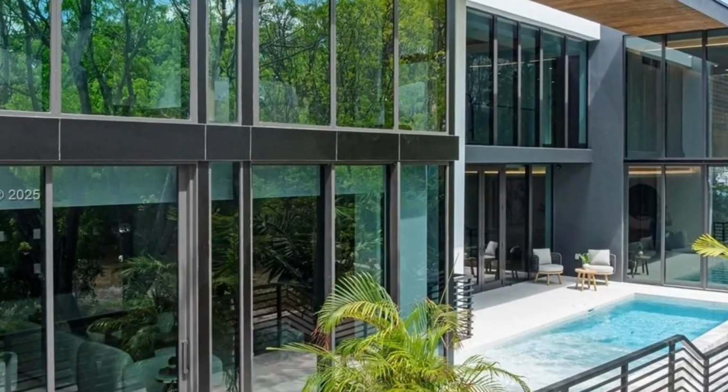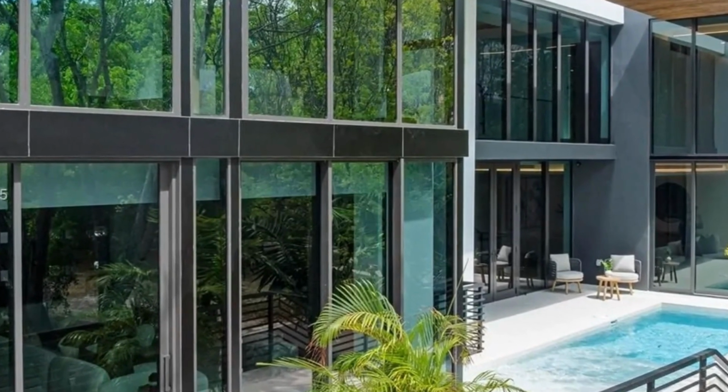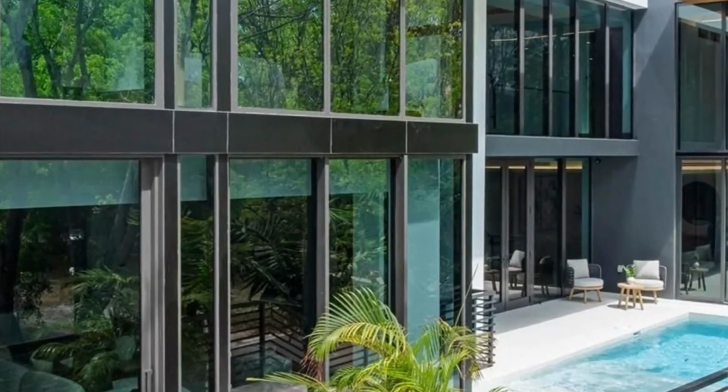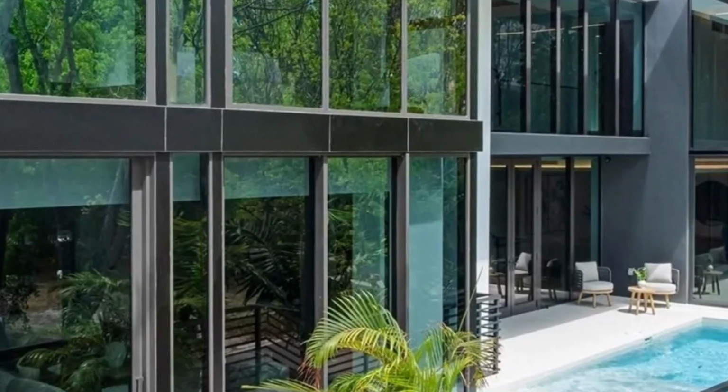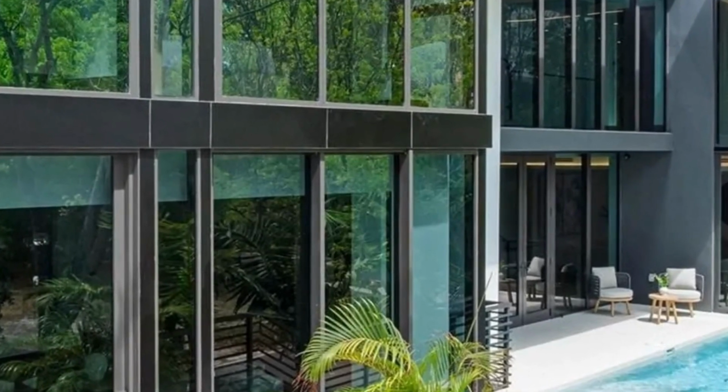Today, we're diving into a very special project designed by myself as the lead architect and developed by our firm, FZ Architecture, located right in the heart of Miami's Coconut Grove, a lush, tropical neighborhood that's full of character, history, and natural beauty.